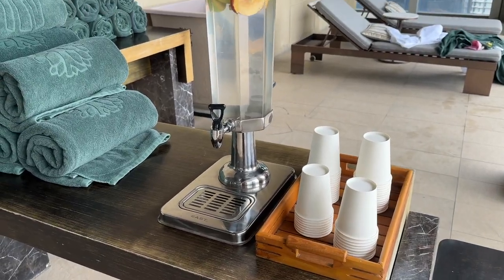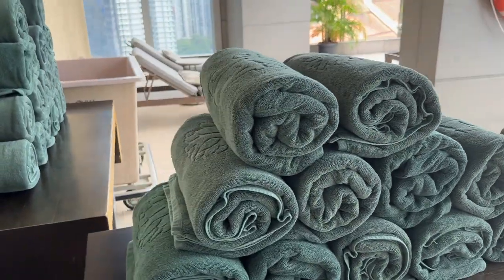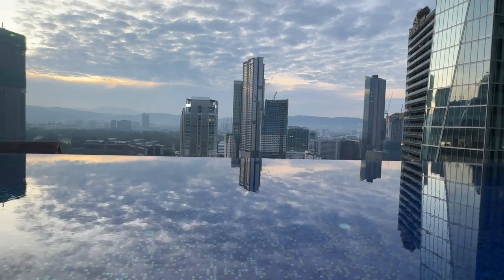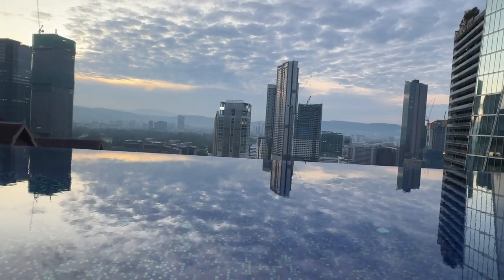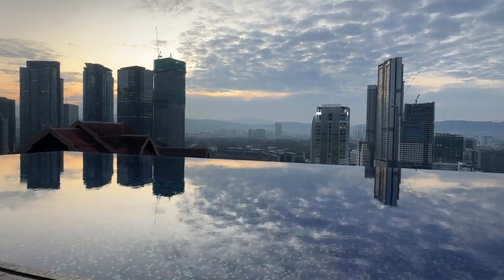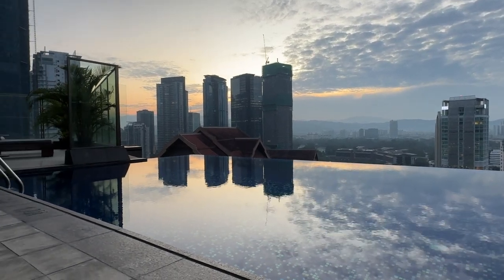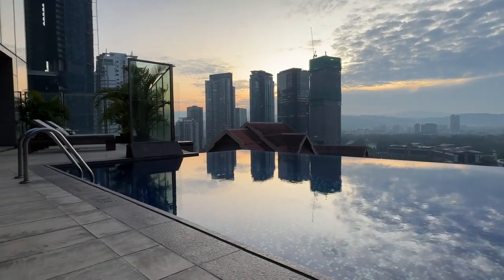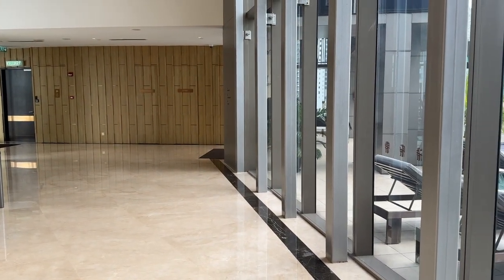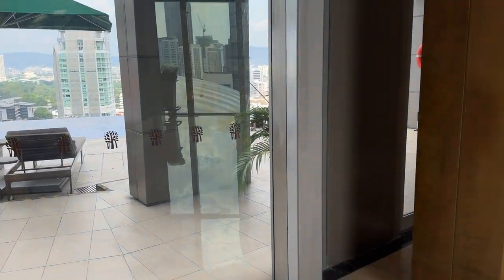There are towels and icy water provided at the entrance of this swimming pool. There is neither pool bar nor any jacuzzi facilities available in this hotel. This place operates from 7 a.m. till 10 p.m. The operation time is considered long for a city hotel, and guests can have a night swim during their stay. Let's check out the changing room, which is located on the right side when one comes out from the lift. I will make my way to the men's changing room.